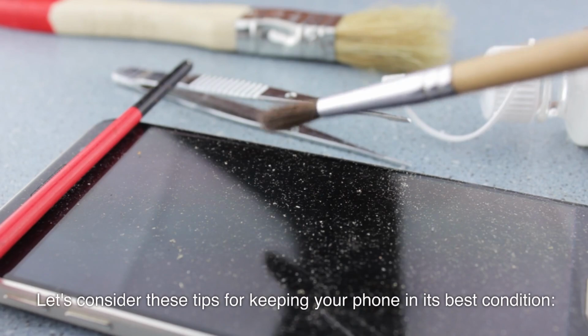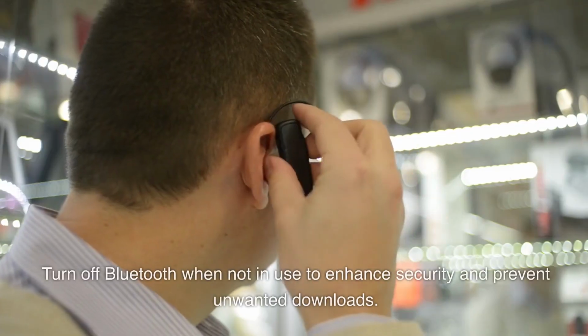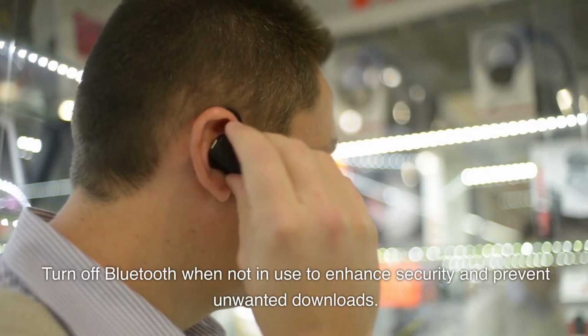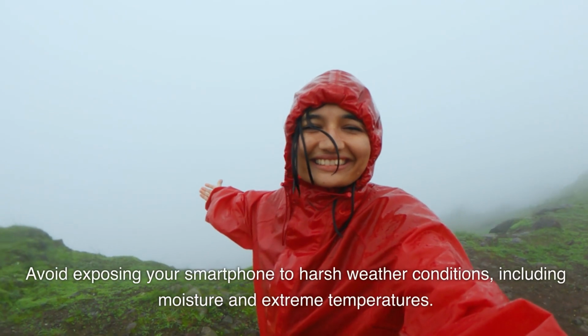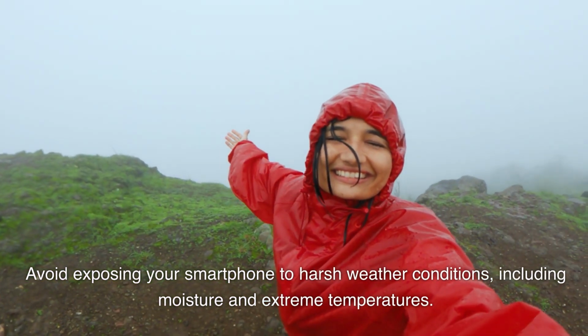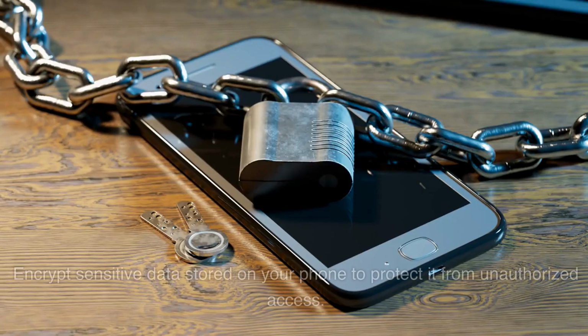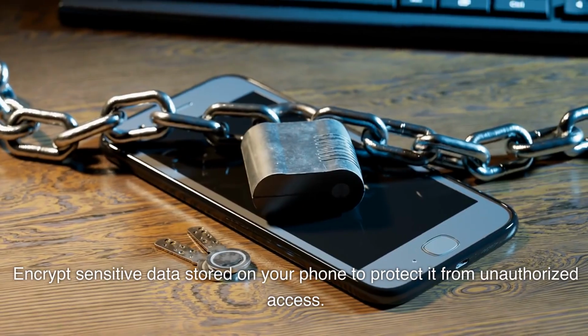Let's consider these tips for keeping your phone in its best condition. 1. Turn off Bluetooth when not in use to enhance security and prevent unwanted downloads. 2. Avoid exposing your smartphone to harsh weather conditions, including moisture and extreme temperatures. 3. Encrypt sensitive data stored on your phone to protect it from unauthorized access.